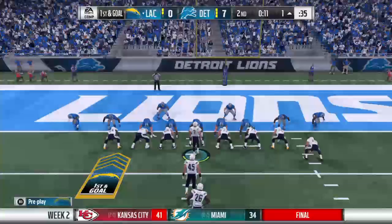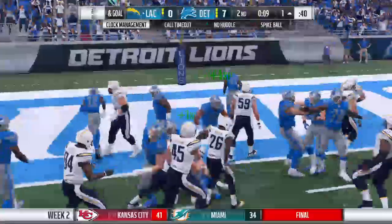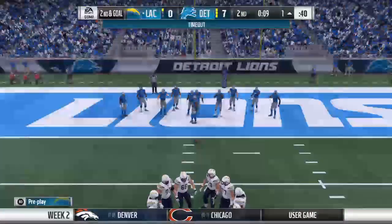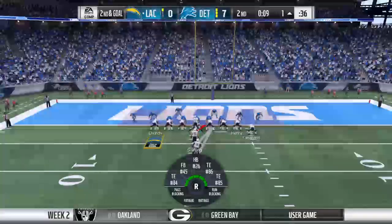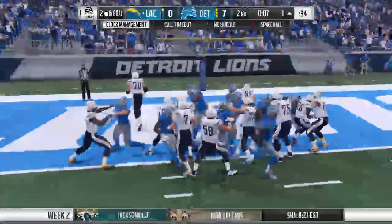2 big plays in succession. Not sure this D knows what hit him, but now they've got to get ready. It's 1st and goal. Only a yard on the keeper, and it'll be 2nd down. Now a timeout taken. Perhaps a chance for one more quick play and then another timeout if they hurry.